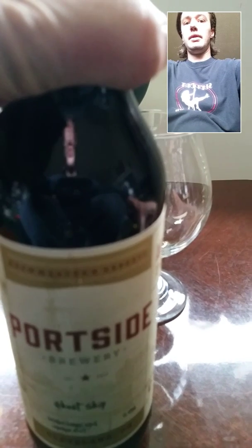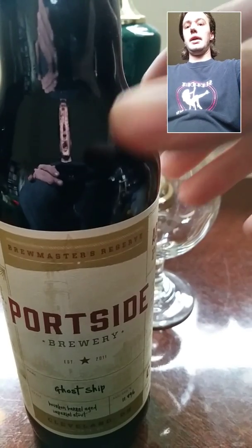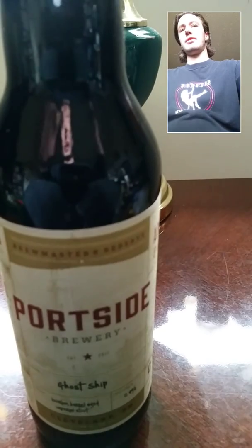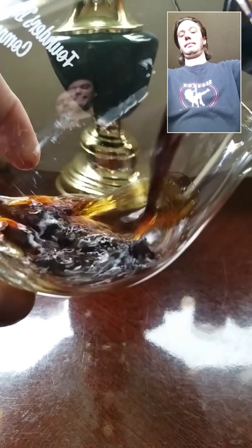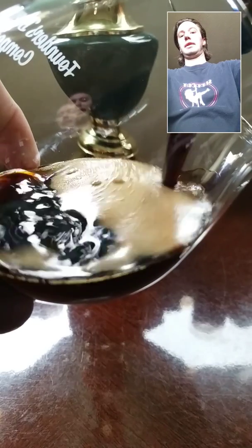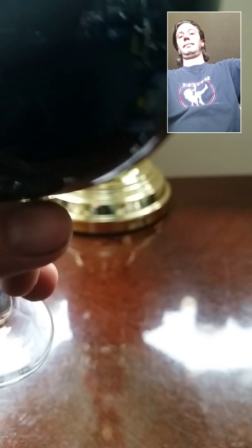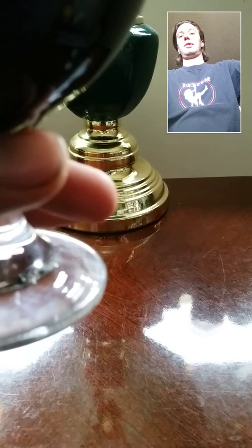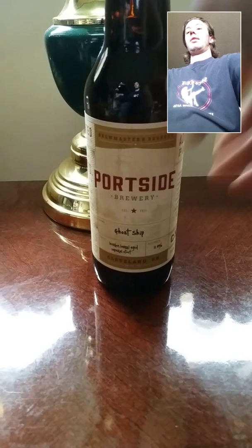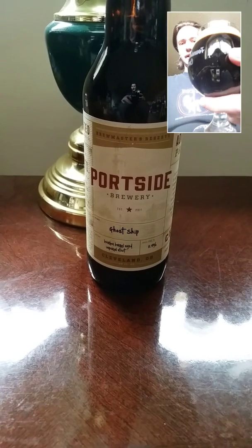There we go. Set this down real quick. And let's do a traditional side pour. Look at that color. Top it off there. Set the bottle back here. Ooh, I can smell the bourbon from here. Now, let's take a gander at this.